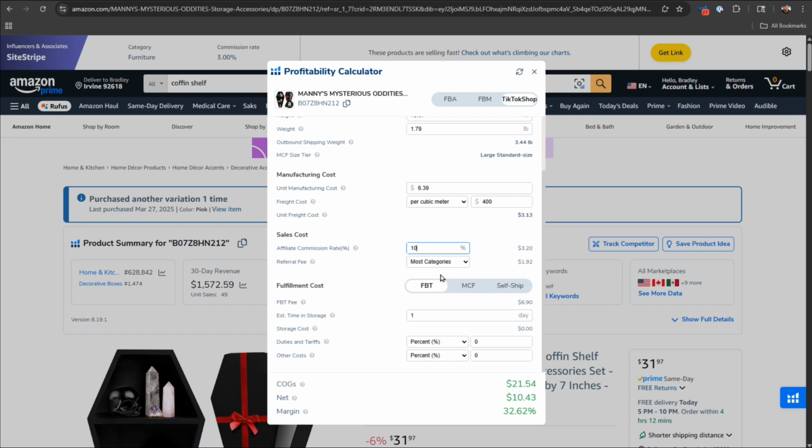And then you're going to see that there are 3 different categories of fulfillment on TikTok. There's FBT, fulfilled by TikTok. That's kind of like FBA. There's MCF, that's multi-channel fulfillment. That's using Amazon. We're going to show you how to do that later. And there's also self-ship. Maybe you have your own stamps.com or ShipStation or something like that. So depending on that, you are going to be able to put in what your fulfillment costs are.